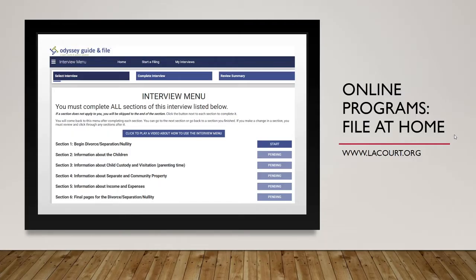Another option you have online is to use one of these online programs called File at Home. It's one of the programs provided by the court. The way you would access this program is you will go to the court's website, which is www.lacourt.org, and then you would navigate from there to File at Home, and you would finally end up at this screen here, which is the program itself.